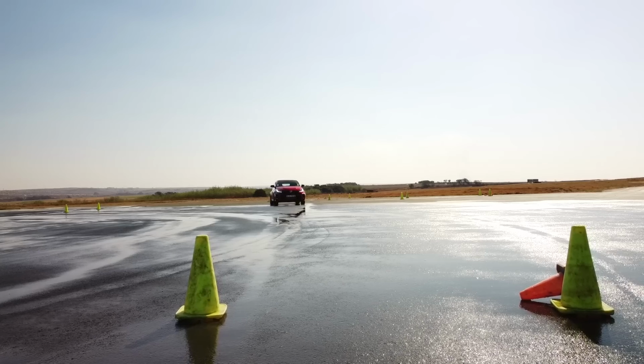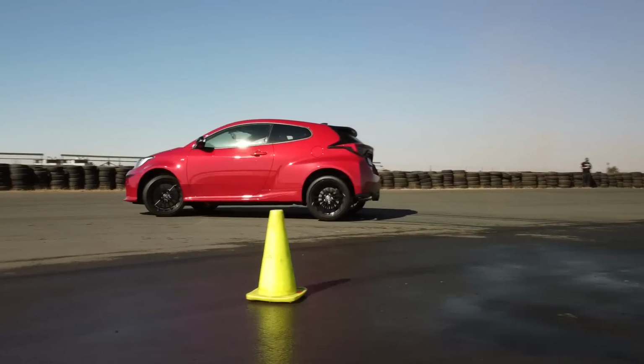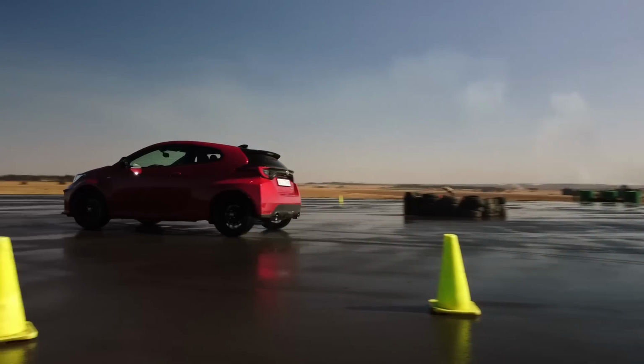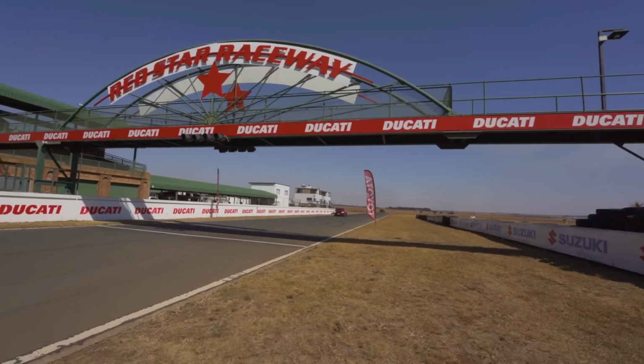In terms of gears, this car is a 6-speed manual. It's got quite a short throw, really nice weighting to it. And it's quite notchy as well. You always get that confirmation that you're in gear. So when you're on the track or on the road, you never kind of like, is it? No, it's like definitely in.